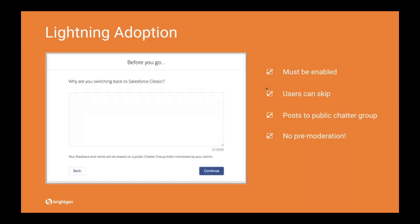Another adoption feature, when users switch back to Salesforce Classic, you can ask them why. You have to enable this feature. It's not turned on by default. Users can choose to ignore the question, but more importantly, in my opinion, their response will be automatically posted to a public chatter group without you having any opportunity to pre-moderate.